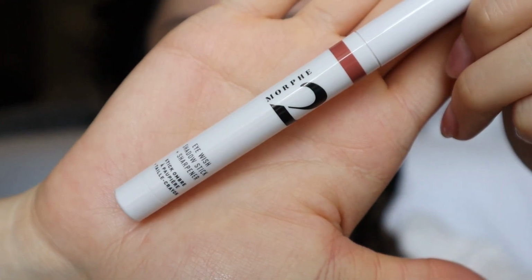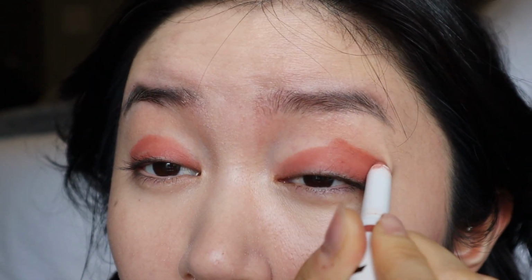I know contour is like something silly to prioritize, but my face is quite round, so it's the one thing that I can't give up. Now I'm going in with a product that you can't get anymore. It's by Morphe. They had them like on the super sale, and that's how I figured out that they were going out of stock.